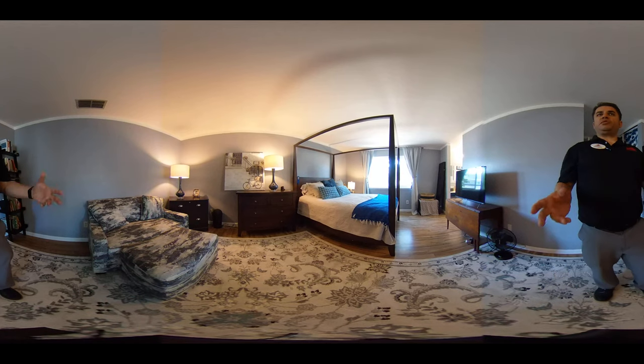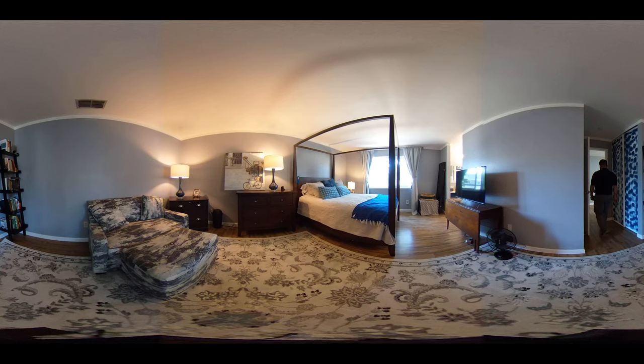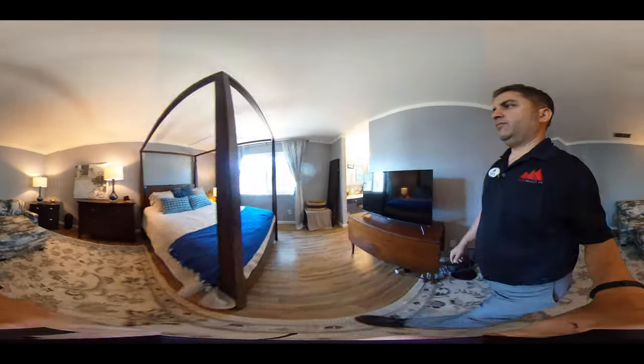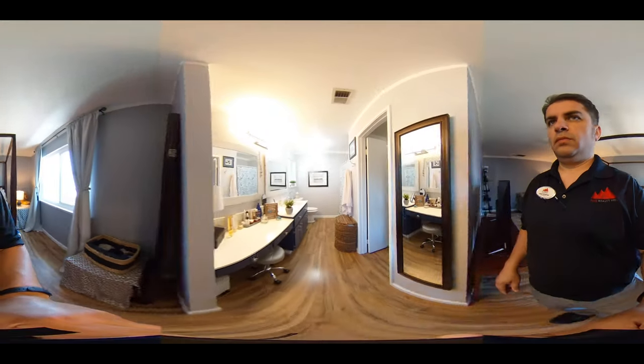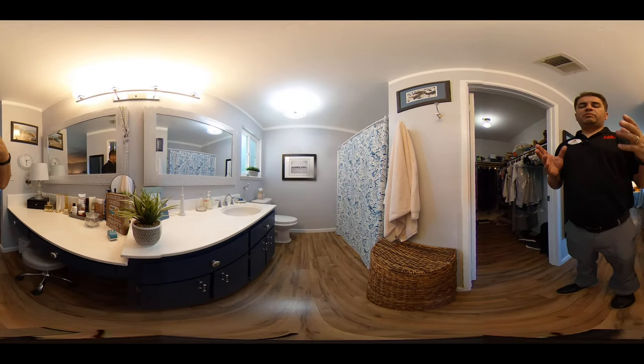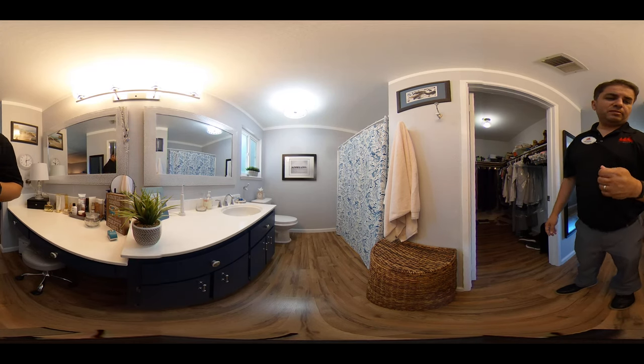So we're in the master bedroom. Feel free to look around. And we have a spacious master bathroom here with a walk-in closet, which I'll show you next.